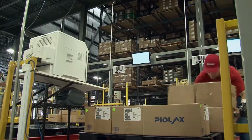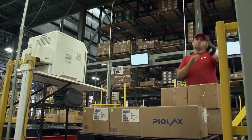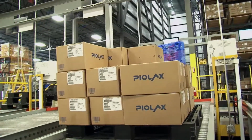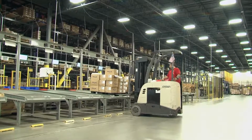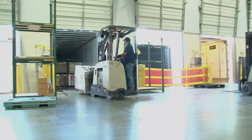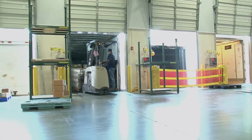Once all products have been selected for an order or a pallet is full, the worker pushes it off onto a gravity-fed accumulation conveyor. A forklift then gathers a pallet for loading onto outbound trucks destined to arrive just in time at the automotive manufacturing plants.